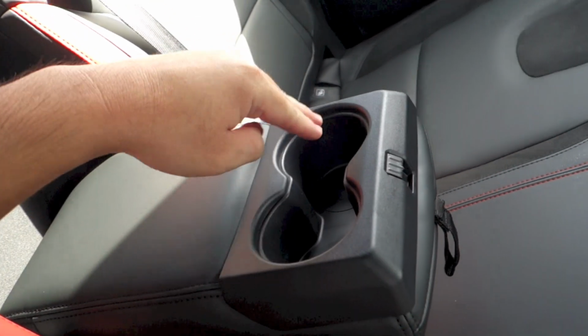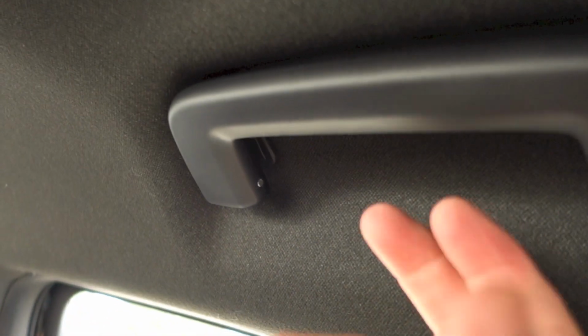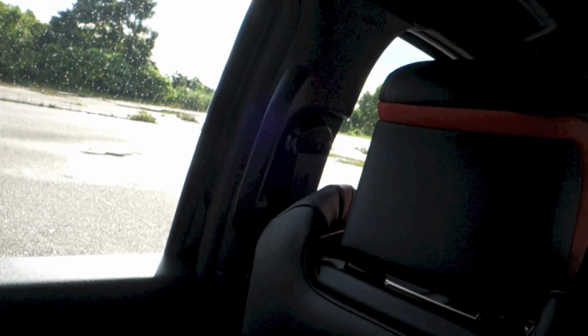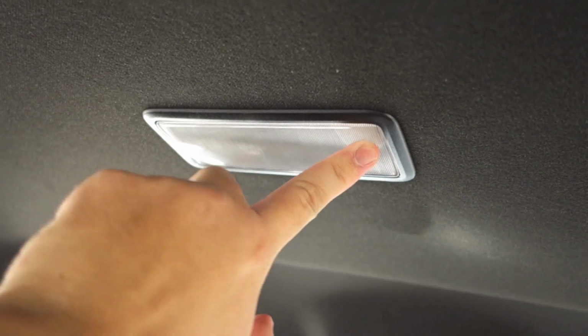Rear center armrest with cup holders. And right above, for both sides at the back, are grip handles. You can also find grip handles on the B pillars. Rear LED interior light.